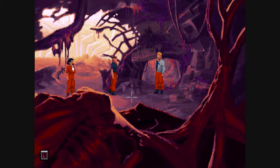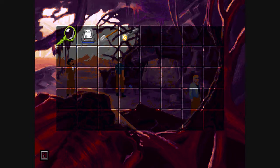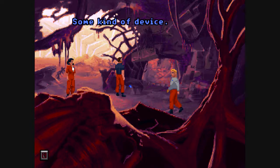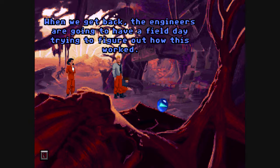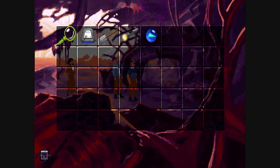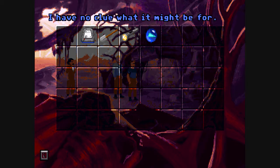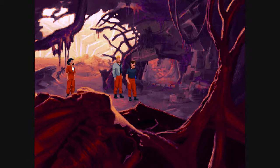Okay, he's going to look around. There's a chest here. Well, I don't see any treasure, but there is something in here. Let's take a look. Some kind of device. I have no clue what it might be for. Well, it's a device. It might be useful. When we get back, the engineers are going to have a field day trying to figure out how this worked. Let's see what happens if we try to use it.